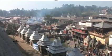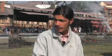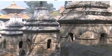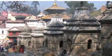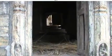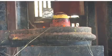We have 108 temples around in this place, and those temples are dedicated to Shiva. Shiva is the main god, because the Golden Temple is Shiva's, the biggest temple. Around here are 108 temples, and in the middle of the temple there is a small statue, which is a symbol of Shiva, we call. And inside the statue they worship with red color, yellow color flowers.